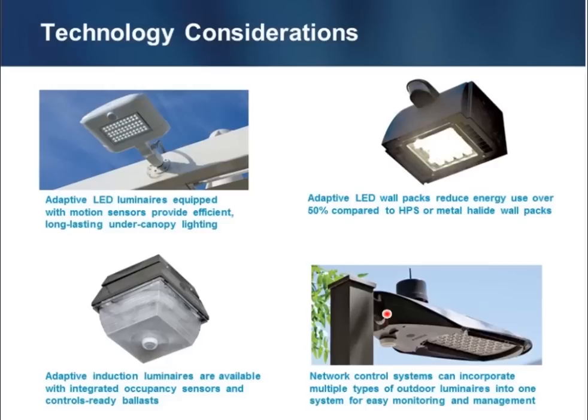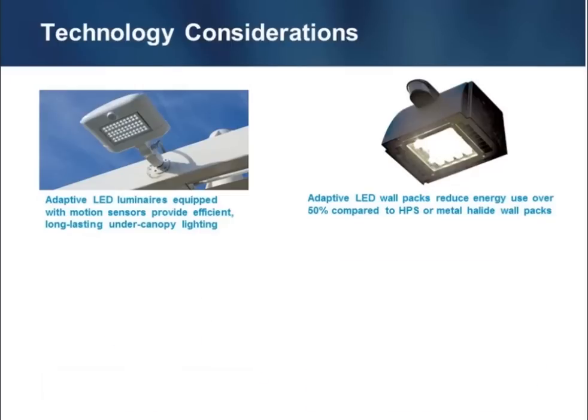The fixture at the right here is actually a fully networked fixture that does the passive infrared plus wireless communication for a larger network, and I'm going to get into that a little bit further.